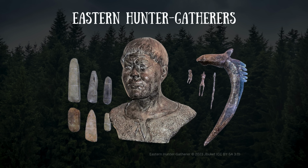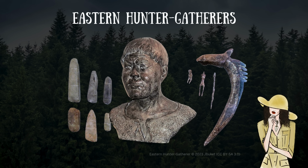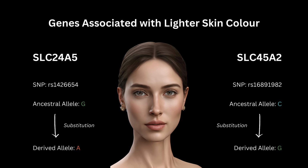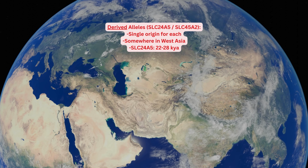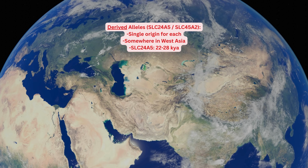That the derived alleles were found in eastern hunter-gatherers means that migrations out of West Asia other than the Neolithic expansion also came to contribute to the lightening of skin pigmentation in some parts of Europe. Why am I suggesting more migrations out of West Asia? Using data from modern and ancient DNA studies, researchers have proposed that the derived alleles in genes SLC24A5 and SLC45A2 each had a single origin, and that place of origin for both was likely West Asia.